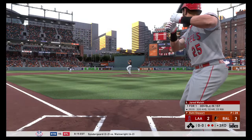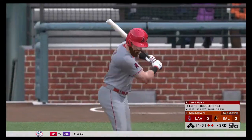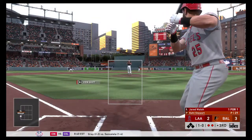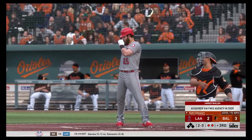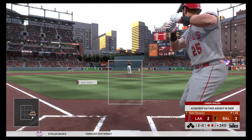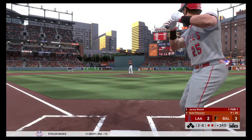Stepping in now, number 25. There's a breaking ball, but it's laid off and doesn't find the zone. It was a double for him in his first turn at the plate. And this is a fastball that's right on the black, but ruled a ball. It's 2-0 now. Hey, after the double at his first at-bat, looks like he's trying to pitch around this guy a little bit.